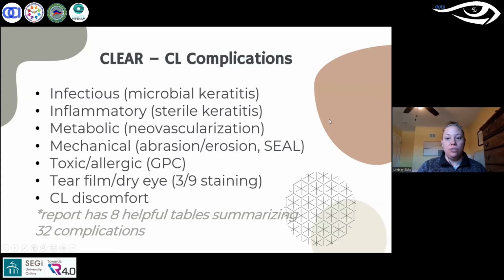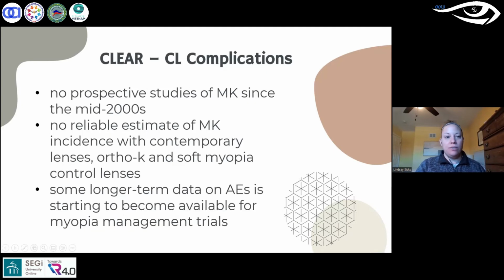And there's 32 different complications that they came up with to talk about, which when you think about it is just kind of mind-blowing, the expertise that we need as eye care providers to figure out which of these complications, which one or two are most likely, and how do we treat those expediently so that our patients can return to contact lens wear. So good on you, those of you seeing these complications.